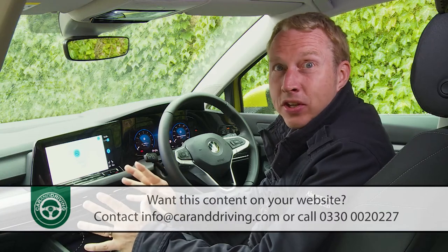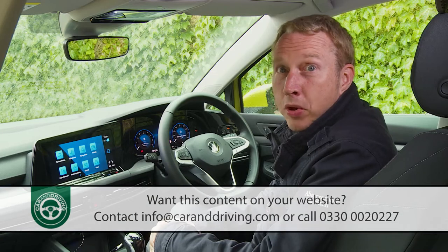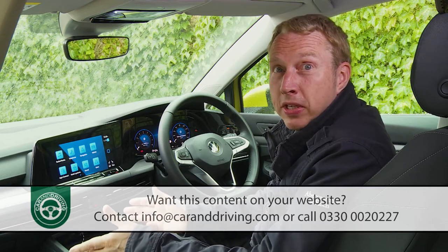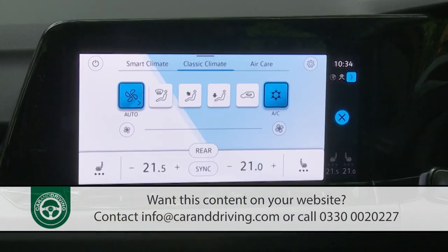I really like that. With the voice setup, you preface anything you want to say to the car by either pressing on a steering wheel button or saying, "Hello, Volkswagen." It then responds with either "Yes, please," or "What would you like me to do?" and reacts obediently to voice commands like "Go to Milton Keynes," activating navigation, or "I'm cold," activating the air conditioning.